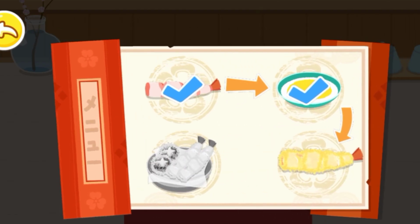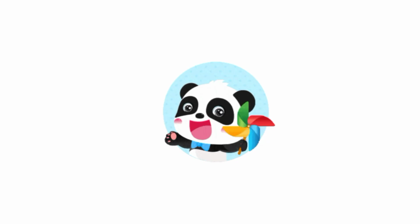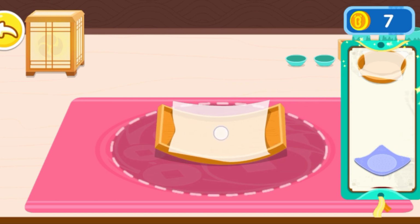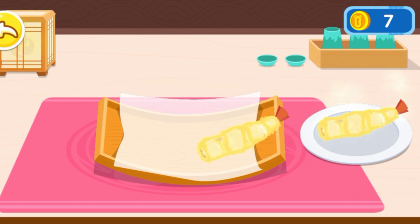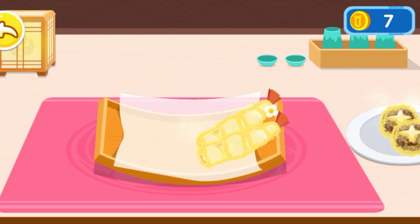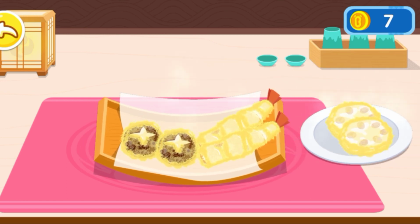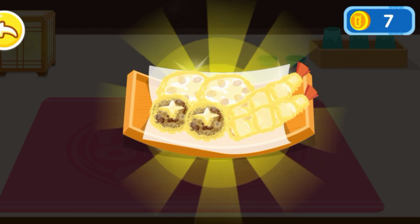The guests can't wait any longer. Let's put it on a plate. Awesome! The delicious tempura is ready!